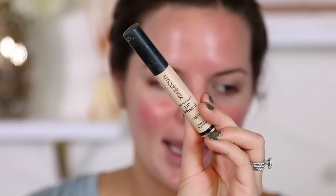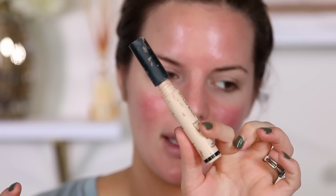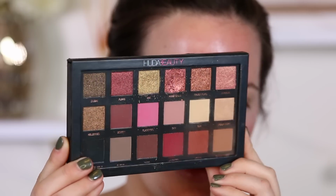So I'm going to take the Smashbox Photo Finish Lid Primer in Light. It's all messy because one of my YSL foundations broke in my makeup bag and got all over everything. So I'm moving on. I'm using the Huda Beauty Textured Shadows Palette in Rose Gold.